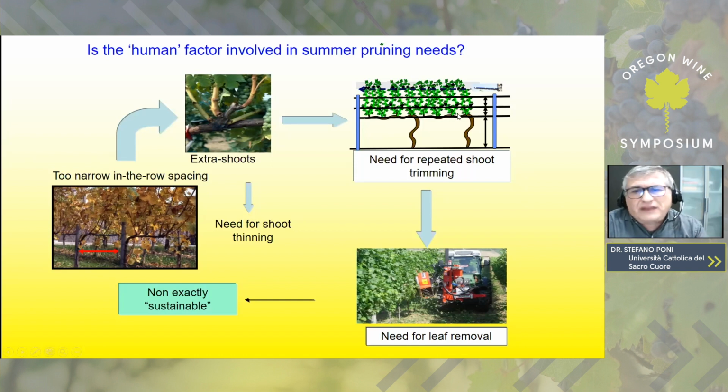But that also means that you have really a great need for repeated shoot trimming because you have to constrain your canopy size. And actually, at the very end, you also end up having the need for leaf removal. So this is not exactly sustainable because if you sum up all the labor work that is needed to go through these different practices, it's really a lot.